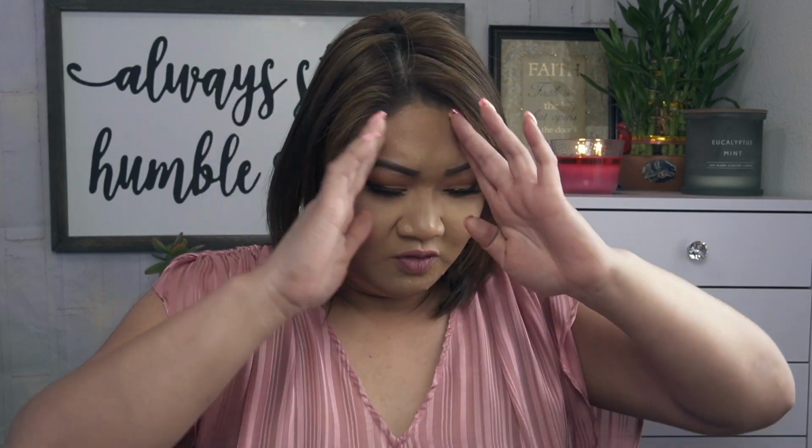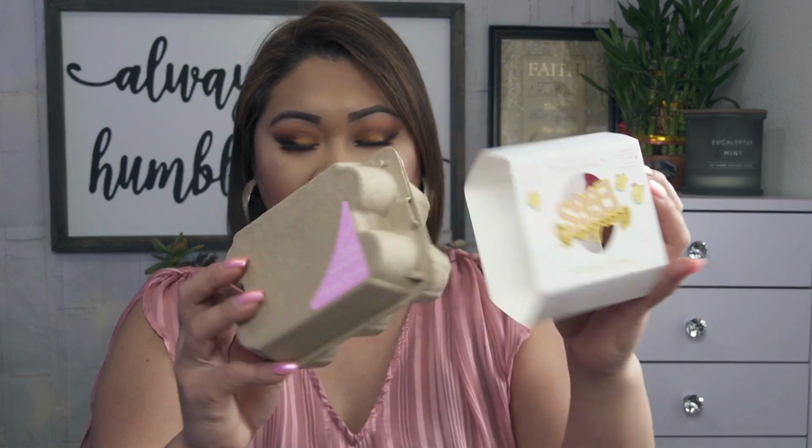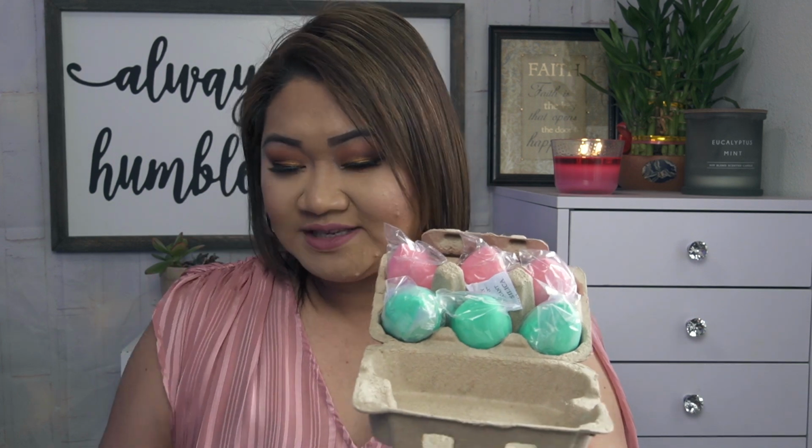Moving on, ooh, I was excited to get this. I have seen this one on other unboxings and I wanted to get this. This is the Bakerie blending eggs. That's my dog, Riley Snowball. They killed it with the packaging. It literally looks like an egg right here. So cute. Blending eggs. And you do get 6 sponges, so that will last me a long time. Thank you, Boxycharm, for this one.